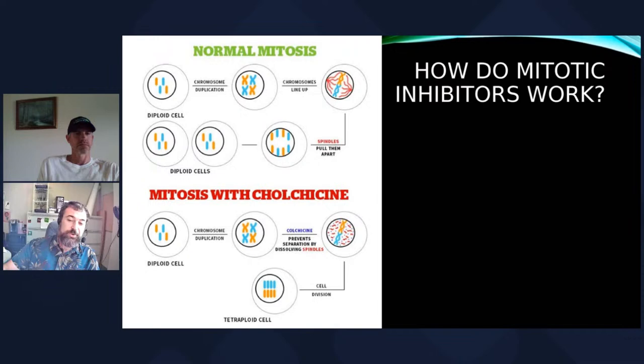So how do mitotic inhibitors work? Last time we saw meiosis, this time it's mitosis. This is just what happens when cells divide. If you look at the top, under normal mitosis, we have chromosome duplication. This is the stage where your cell's ready to divide, so it doubles its DNA. The chromosomes line up, you can see in that little picture. Then microtubules form to pull them away. They pull the paired chromosomes apart into the opposite ends of the cell, and then they divide, and you have two diploid cells.